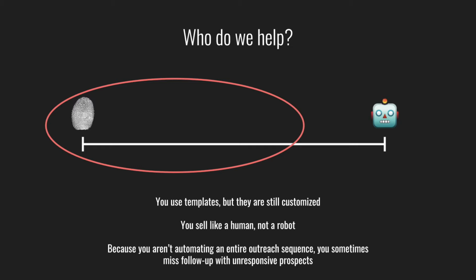personalization. Where does that fall? In the middle, you use templates, but you're customizing each email. You sell like a human and not a robot. And because you're not automating an entire outreach, you sometimes miss follow-up with unresponsive prospects. That's just part of the give and take when you're being more personalized. You lose the accuracy and persistence of a robot, but you gain the personalization and the higher response rates.